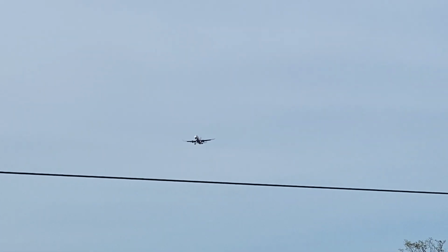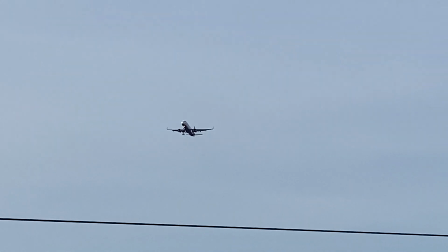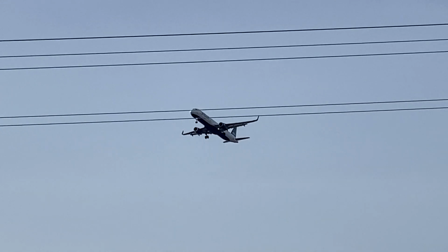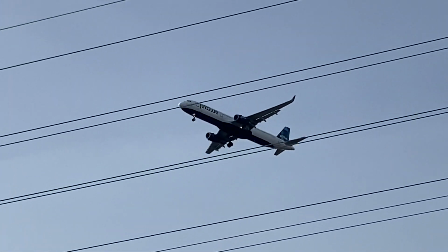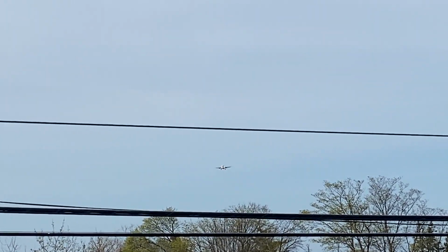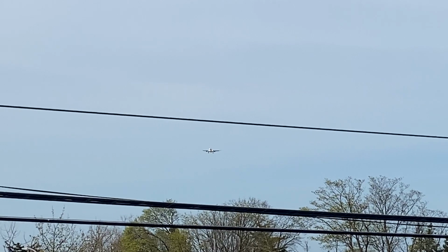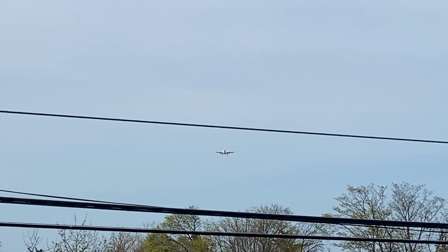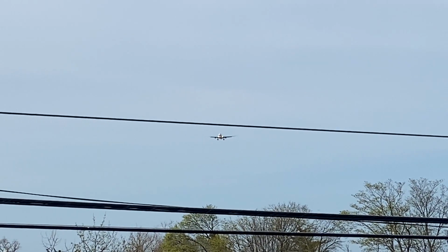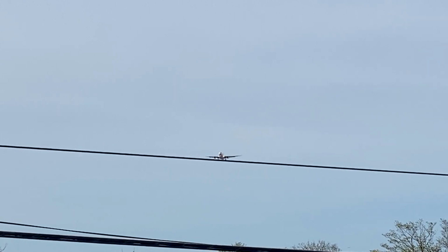Well, here's another one of those JetBlue Airbus 321. He's coming in from San Francisco with the CMA cargo plane from Belgium right behind him. And this is an Airbus 330, CMA cargo from Belgium. You can bet he's loaded. Gonna hang around here for another hour. More planes and 3 diesel trains.